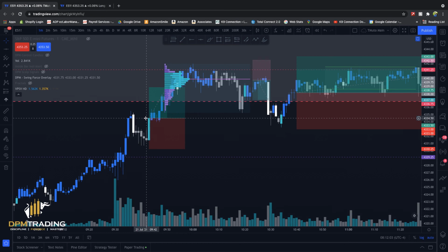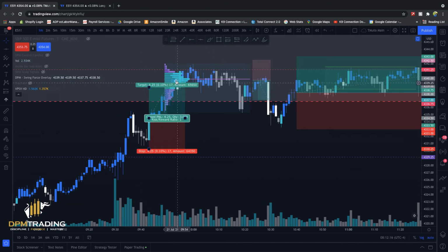So anyway, at the close of that candle, we went long, and I like to go one-to-one risk on my trades. Some people do it differently, but I like one-to-one risk. And so, stop under the low, took that right up, and a nice move there. Okay, so that was trade number one.